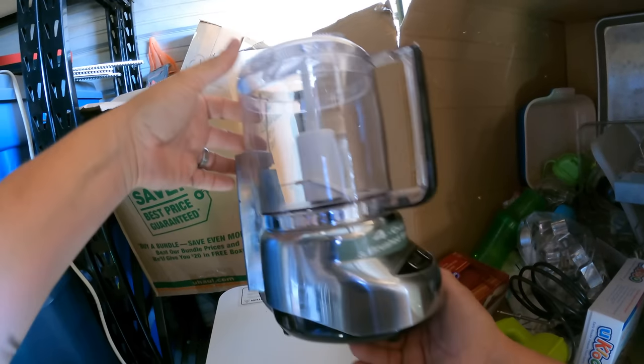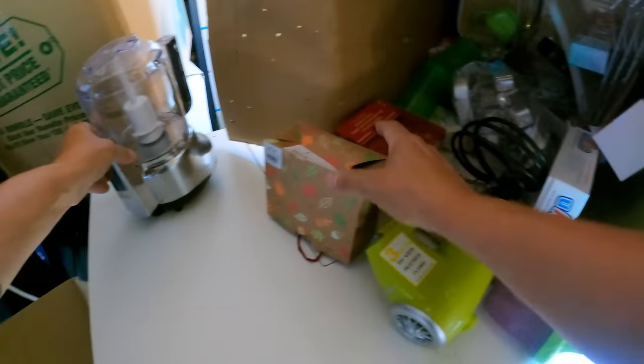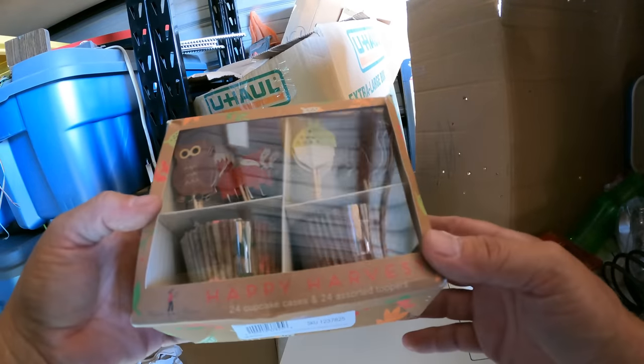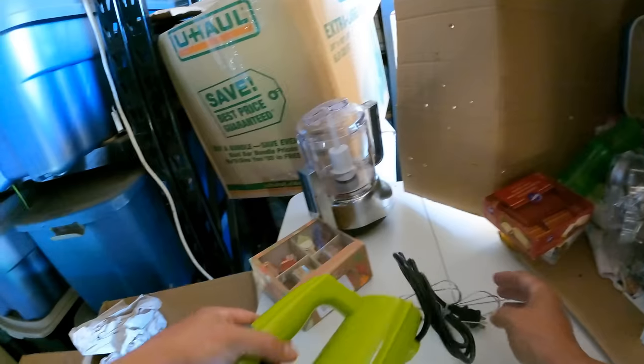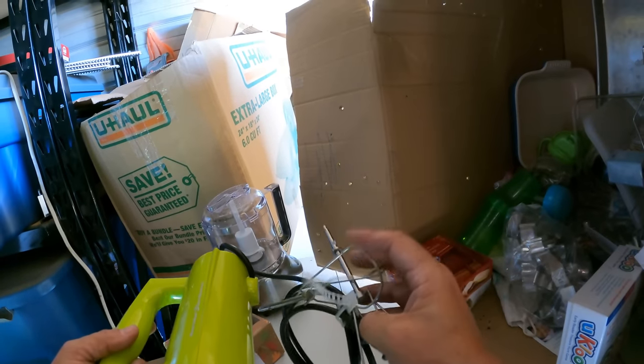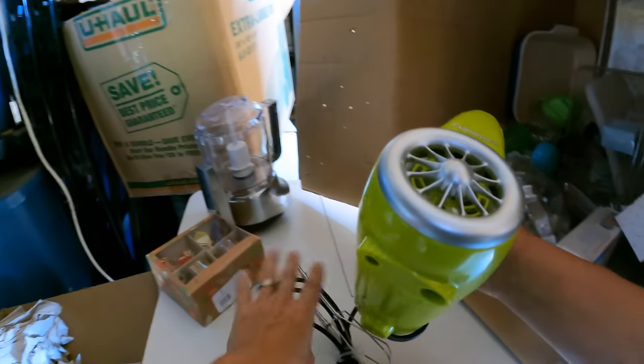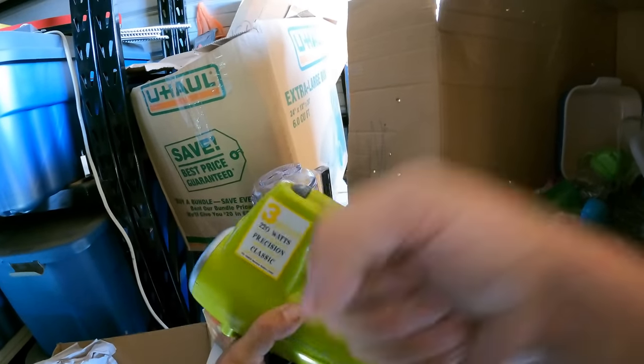Cuisinart Mini Prep Plus. It's pretty nice. There's the cord. The food processor. Okay, little toothpicks. Okay, whatever. A nice little mixer. Look at that. Look how they tied up the whatever you call them right there. That's very organized. I respect that.